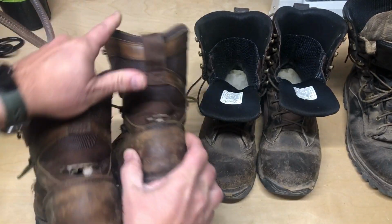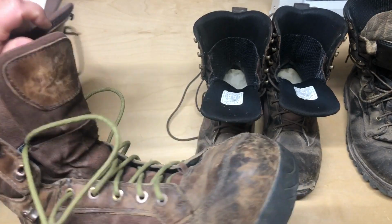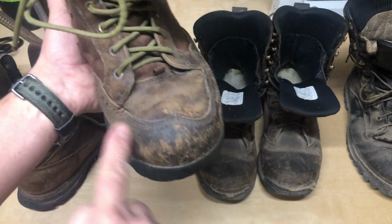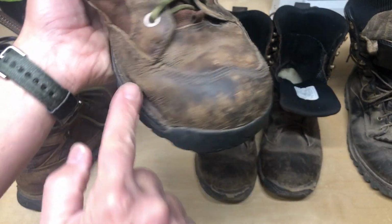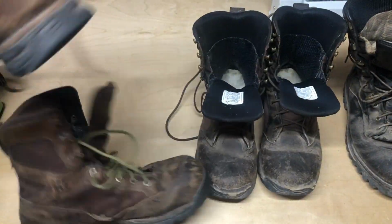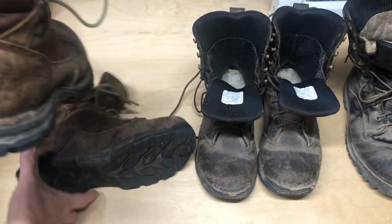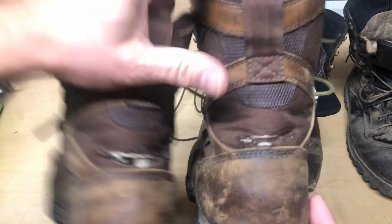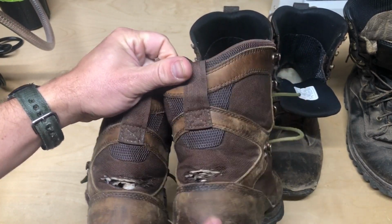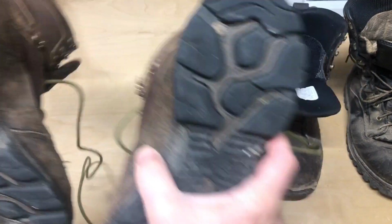Both of these. So what I liked about these things mostly is that they had a wider toe box, and the leather was double reinforced right here. I didn't have any problems with separation right here. It's just over time they separated right here. I think on both. Yeah. And they tore back here because there's no reinforcement back here at all. The tread, I don't really have any complaints about the tread.